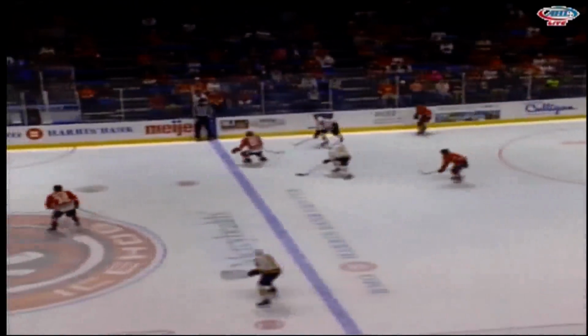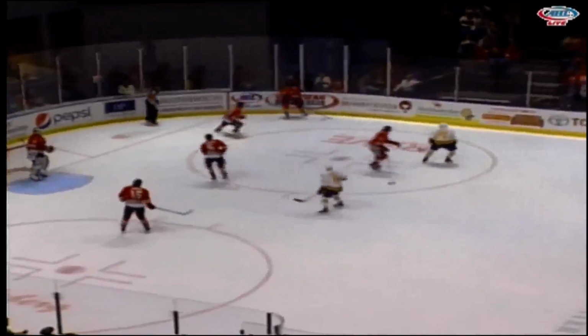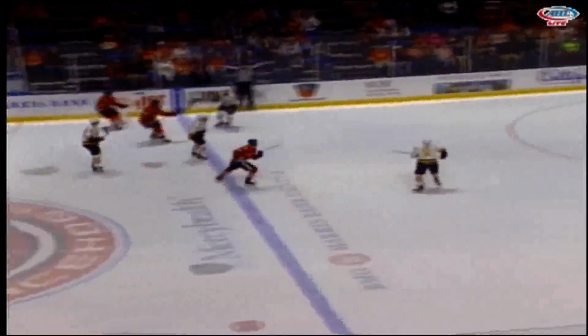Worked up the wall to Bleakley. Then across towards Friesen. Here he comes over the blue line. Walked in with a snapshot, blocked away by Schilling, and that one skipped off the end boards behind the netminder Lars Johansson through the top of the goal mouth, and the Ice Hogs now able to recover to center. It was a weird ricochet off the boards, and fortunately the Ice Hogs avoided anything bad happening from it.